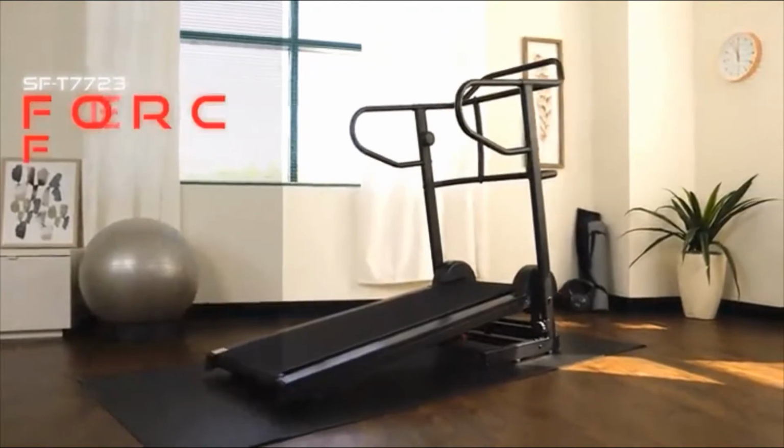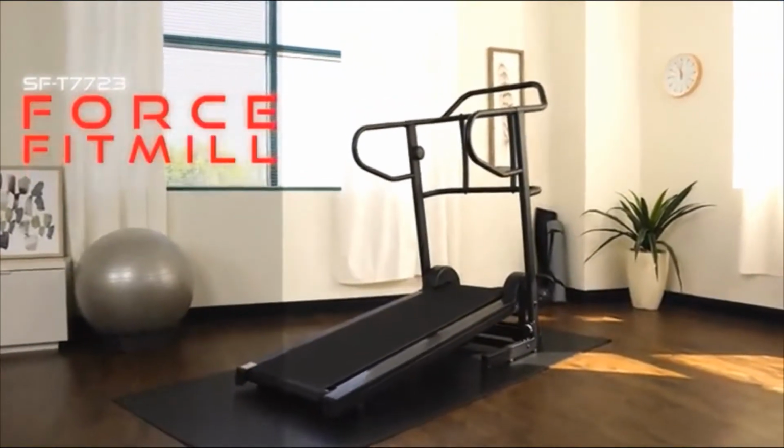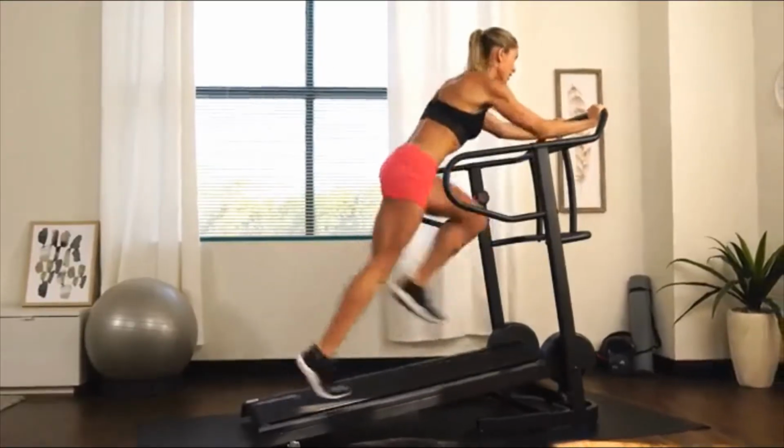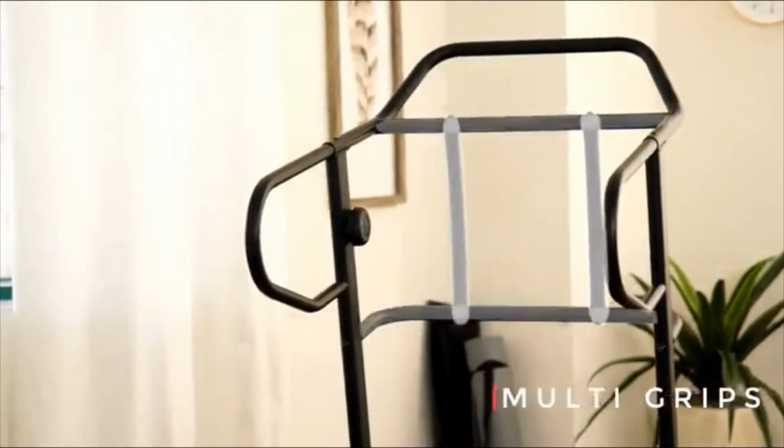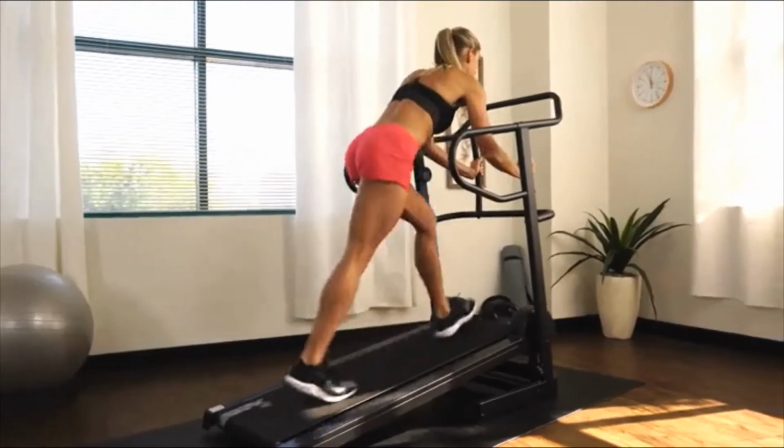Force your fitness to the max with the heavy-duty Force Fitmill by Sunny Health and Fitness. Improve your muscular strength, power, and endurance with this self-powered manual resistance incline treadmill. Sweat-resistant multi-grip handrails secure your grip while you push through your workouts using a variety of different walking and running positions.